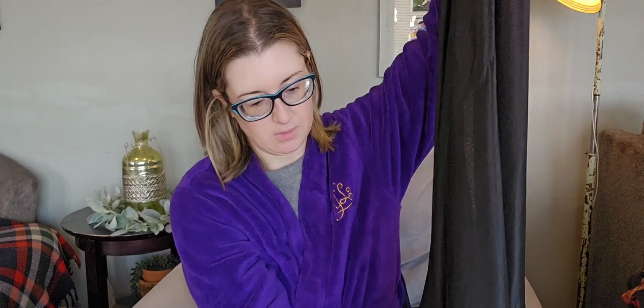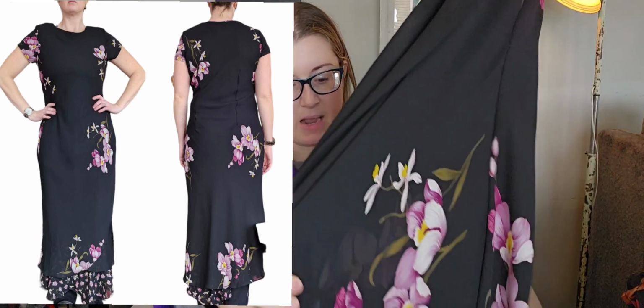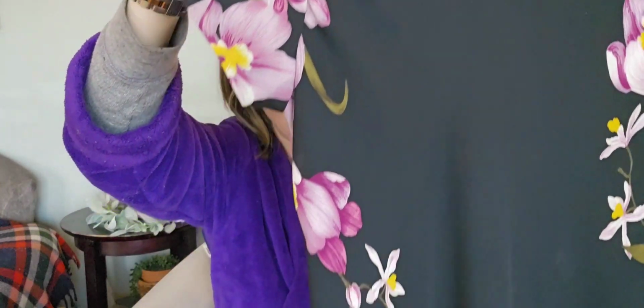$2 for that one. I paid $6 for this, very similar style. It's just another dark floral. When I picked it up, I just turned it inside out. Okay, so this one is a short sleeve, and again it has thin shoulder pads, but it is maxi length. And it just drapes. It's not like a sheath dress. I'm not sure what you call this, but really pretty. And again, this is long with the chiffon overlay.